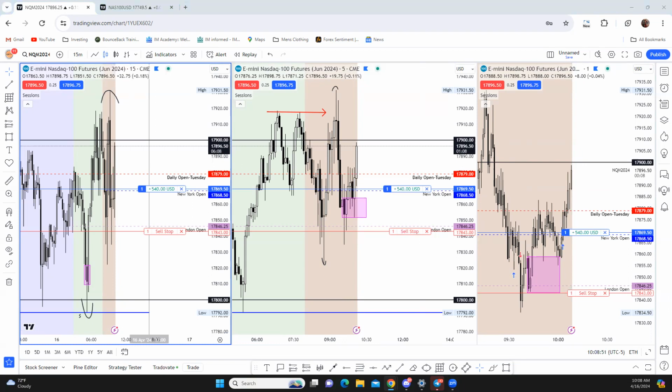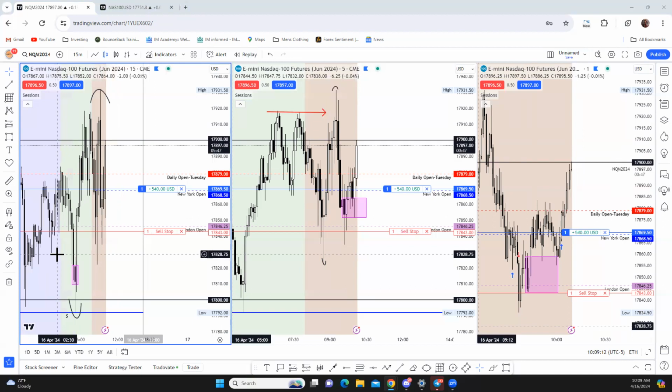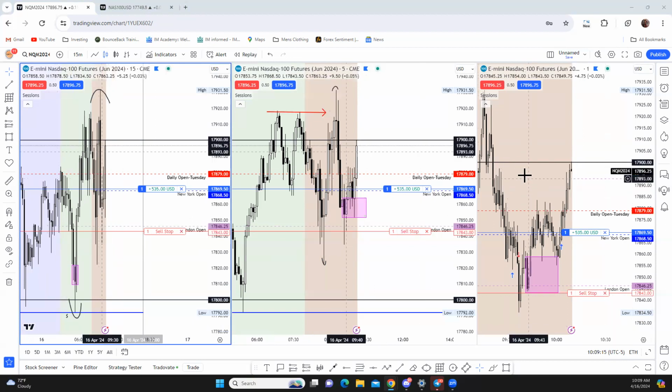I'm just logging in over here. So this is good. And this is actually exactly what we're looking for, right? We're looking for that 15 and 5 to be in alignment. We're looking for those closures higher, so we can continue to get this pop here. I think we'll be okay.